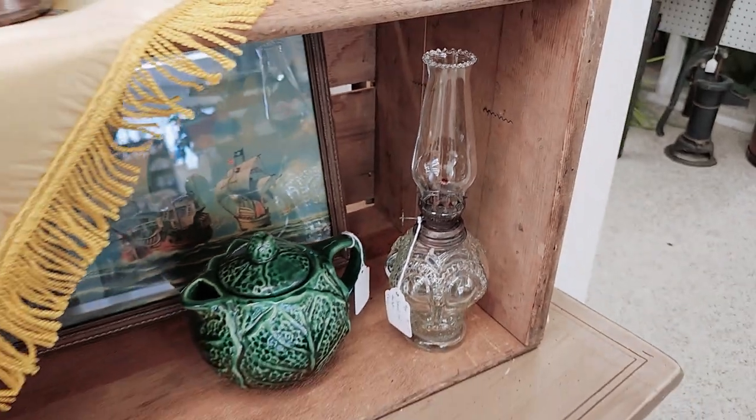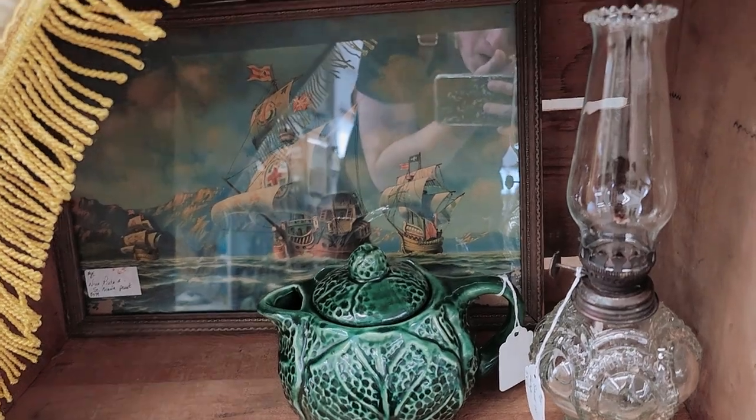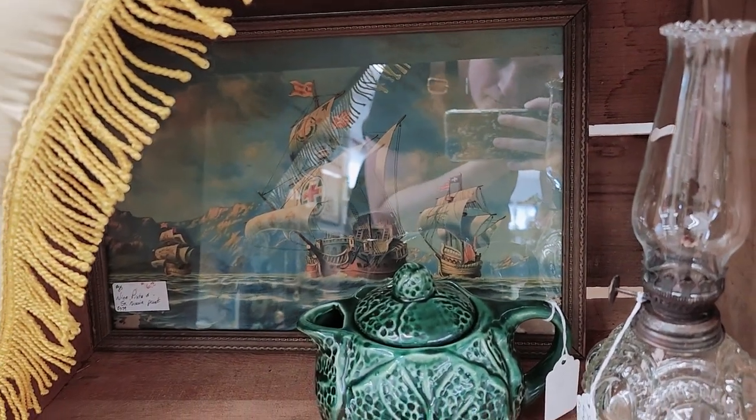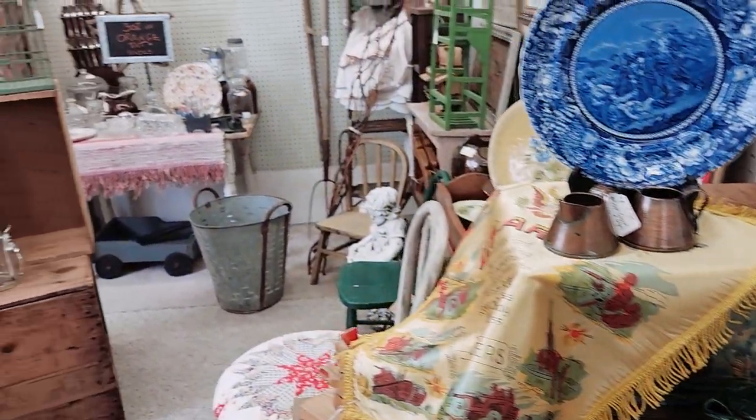That oil lamp was really pretty. It was just such a nice little size. And you know what? I didn't even look at the price of that cabbage pitcher, but how cute is that? I've sold similar things in my booth, so I know that would have gone well. And I love that kind of stuff for summertime.